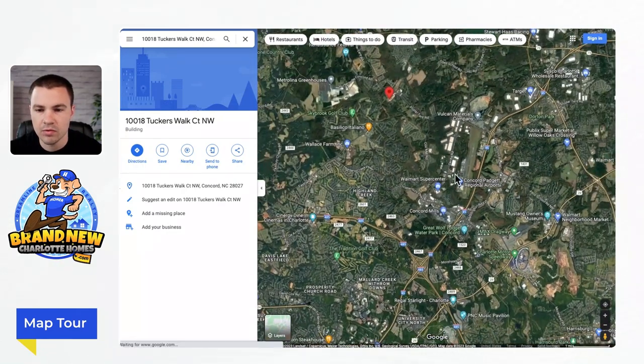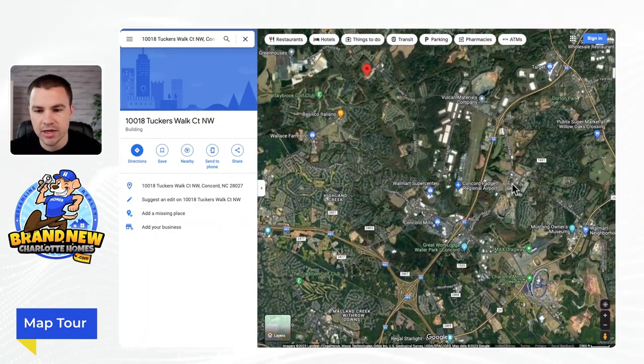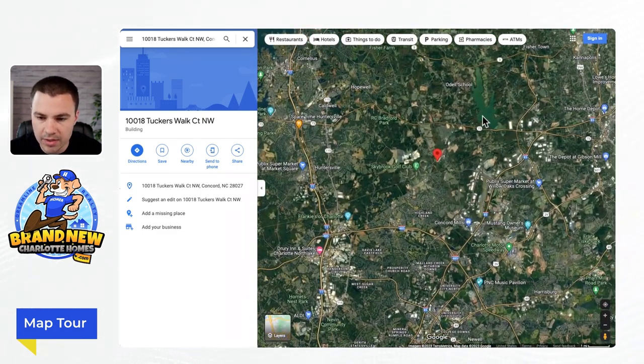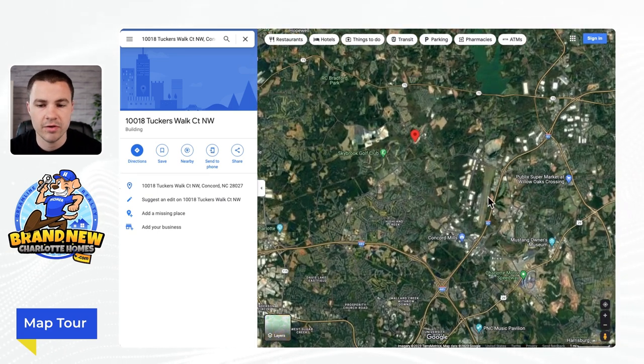And then you do have the Concord Regional Airport, and you're off to the side of it, so you don't really have to worry about being over the flight path. Most of that flight path is going to be over in this way, so you won't have to worry about that. But if you do some basic traveling, you could definitely take advantage of that. That's right down the road.